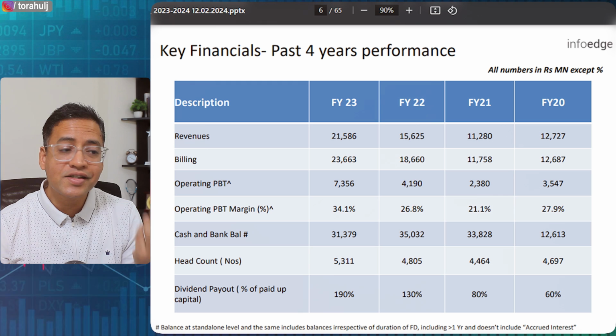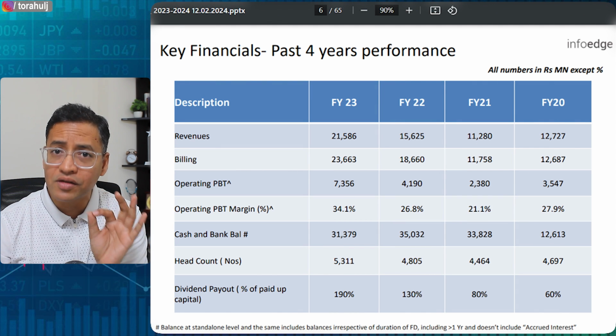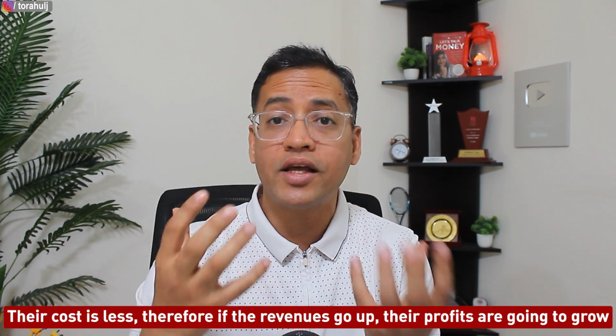Now, we don't know whether this can continue to go further up, but right now this is looking very healthy. And this is the key reason the company is generating a lot of cash, because their cost to serve the customers is less. And therefore, if the revenues go up, then their profits are going to go very high. And that is precisely why the company is making good money right now.